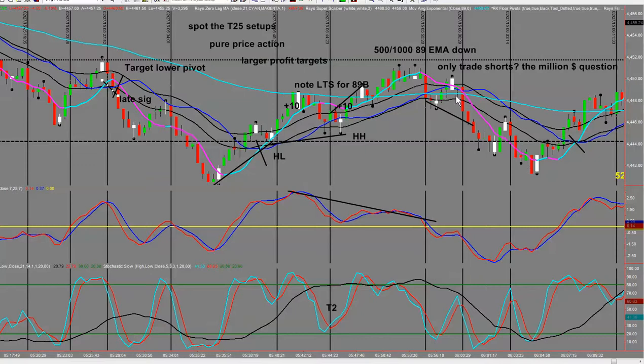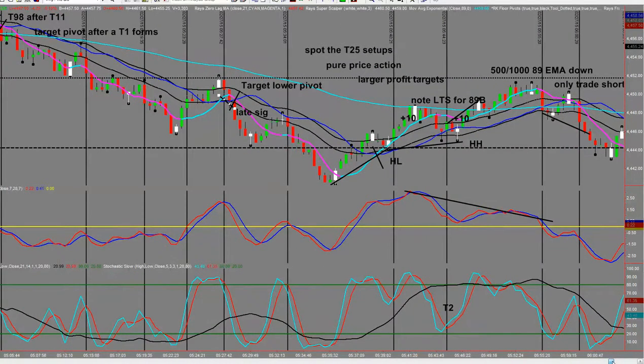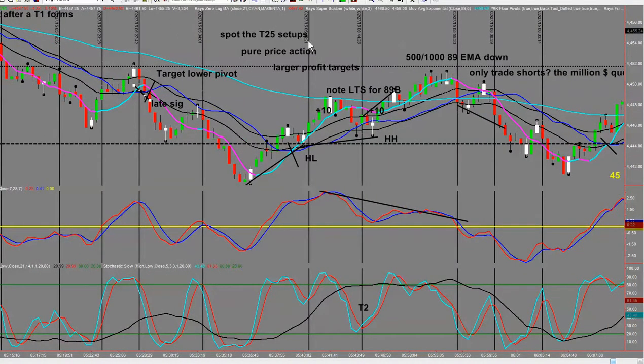Now, here you had a T98. Now, look at these T98s. This one, you had one there, you had one there, you had one there. Now, these are where your trigger line is crossing your zero lag. Now, another comment I put here is spot T25 setups. Pure price action, larger profit targets.